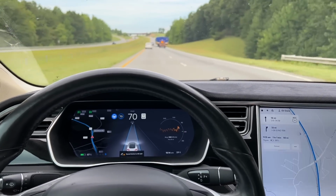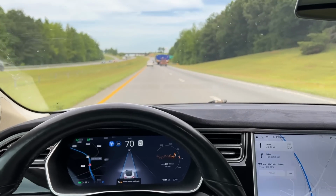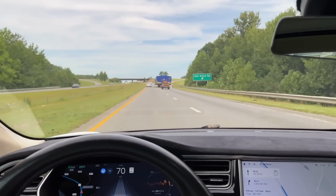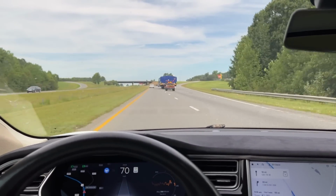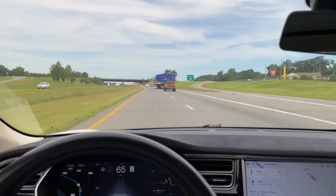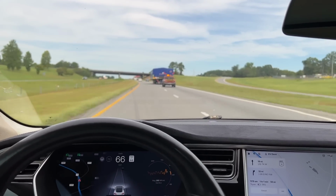So, got this big conundrum up here. I passed once, and these people just don't pay attention. I'm going to wait till he passes the overpass here. Anyway, on Autopilot now, AP1.